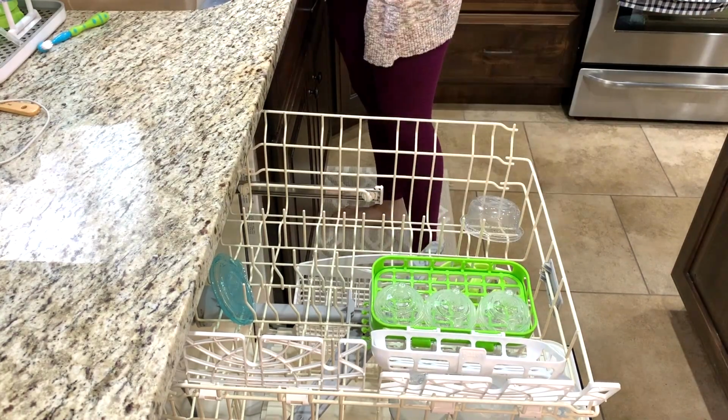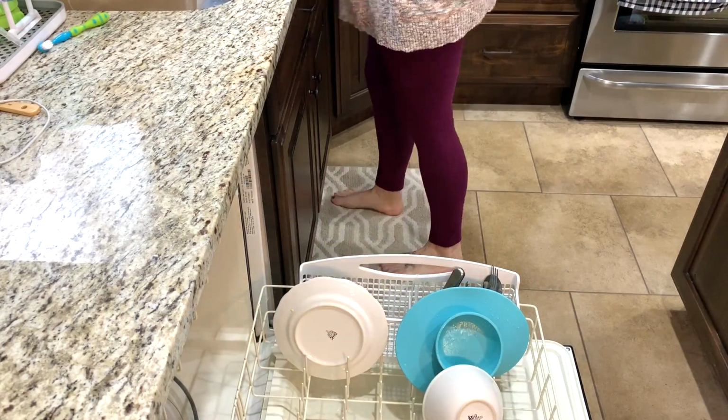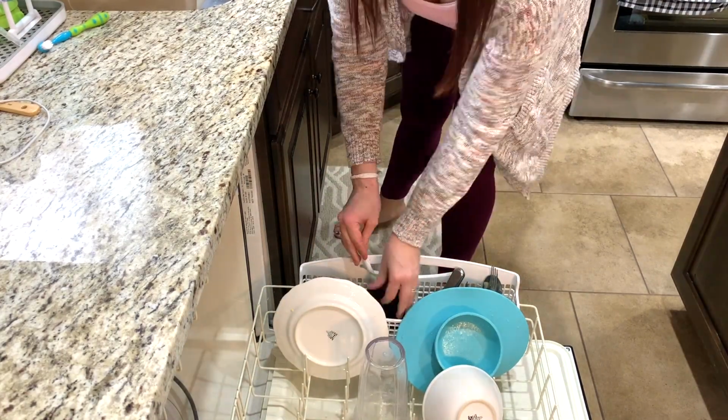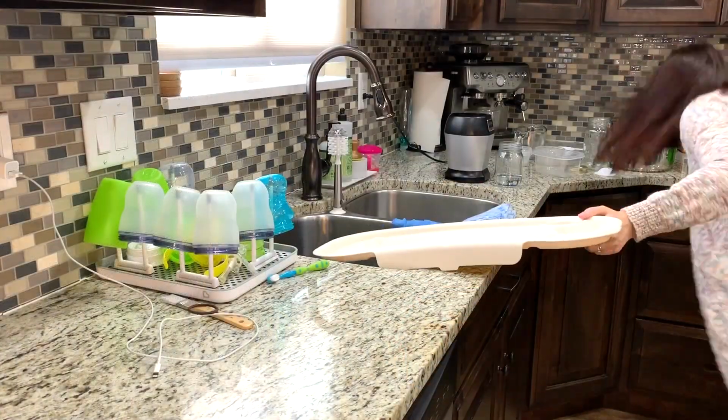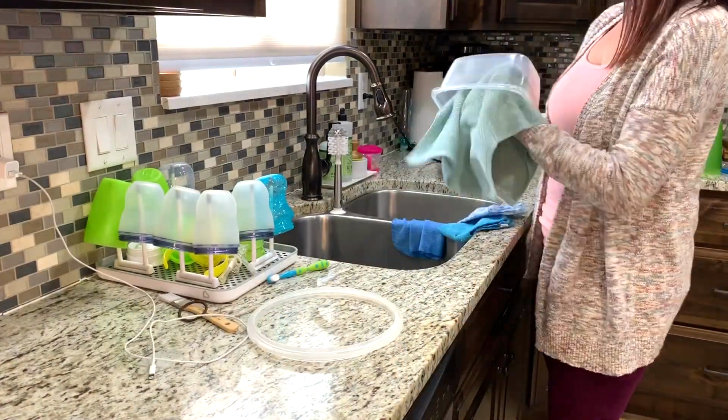I always like to start with the laundry, or at least if I have laundry to do, I like to start with the laundry just so I can get it going, and that way I can come back to it and put it in the dryer. And then I go into the kitchen and then see where I get from there.